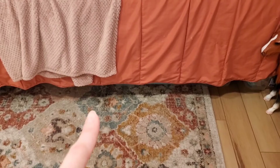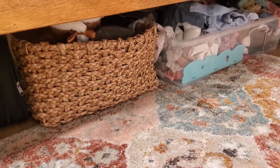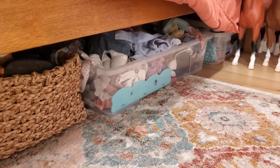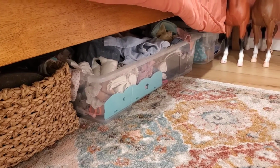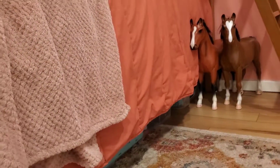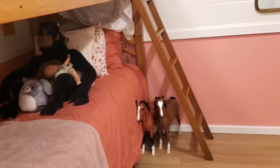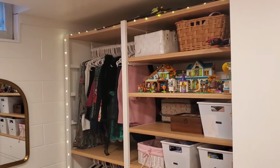And then what's underneath the bed? So we do use their under the bed storage. And that is where they keep their cases for their violin, viola. This is their shoes. And then everything else is their American Girl dolls. So that is their primary toy. We have basically donated most other things besides their American Girl dolls and their Legos. Like they used to have Barbies and stuff.